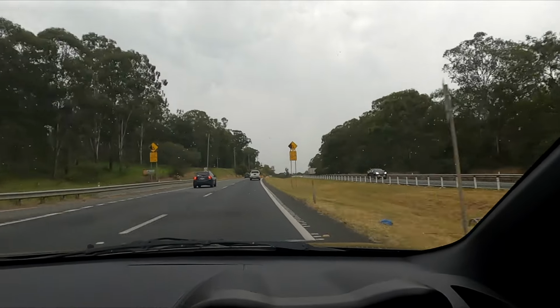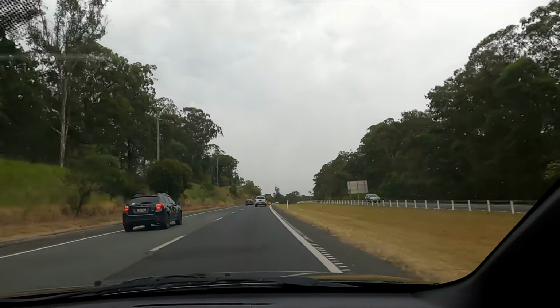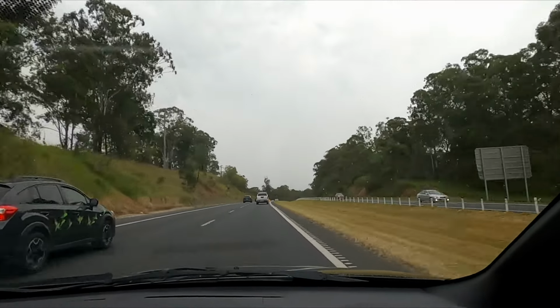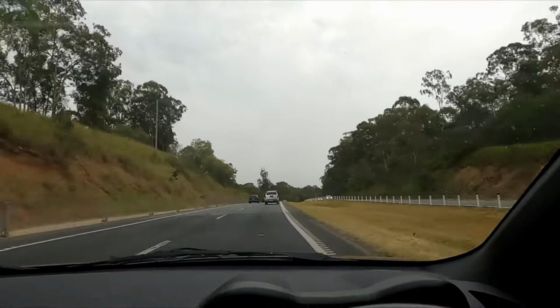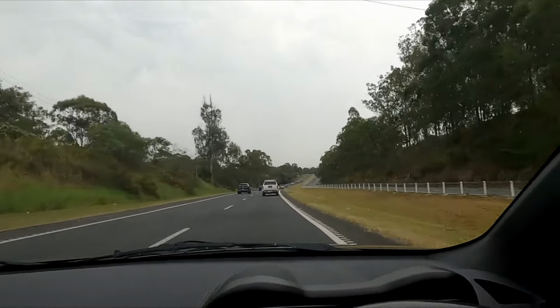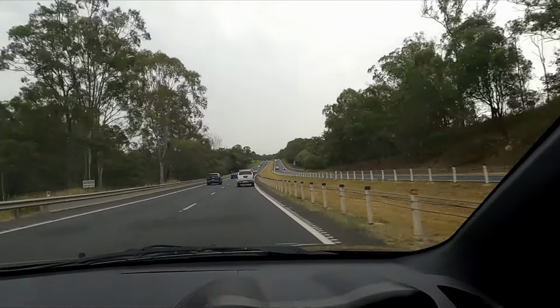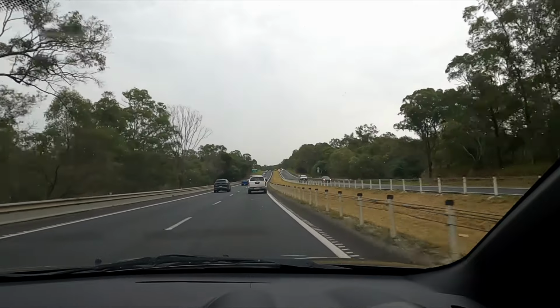Not a huge turnout, because as you can see, it's actually starting to spit rain, so not great weather, but just a fun drive, fun day out. It's just good to be back out in the cars again. Well, that was a bit of a scrub there, if you heard that. But we're getting close there. I'm gonna try and catch up a little bit if I can.